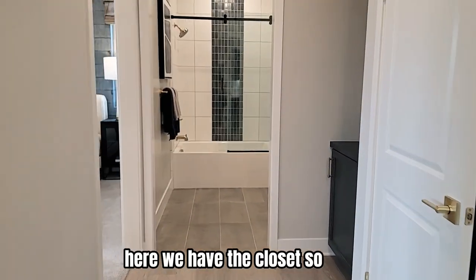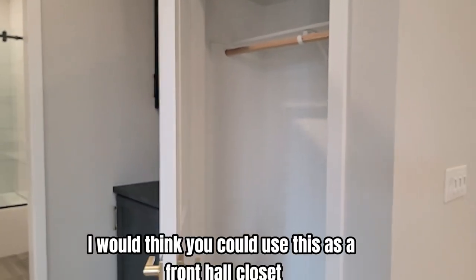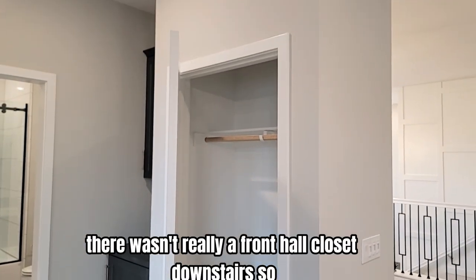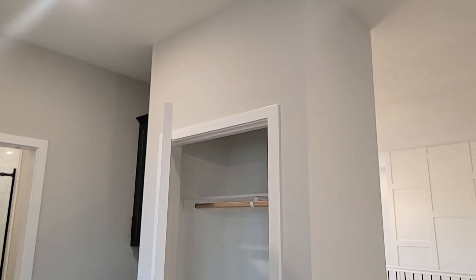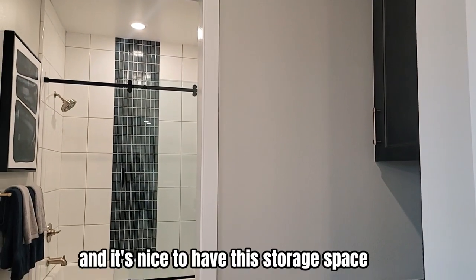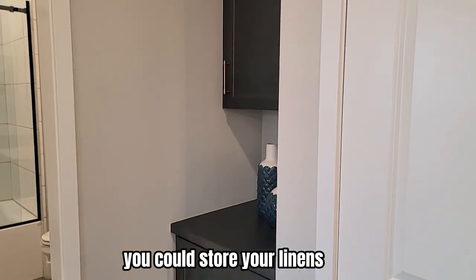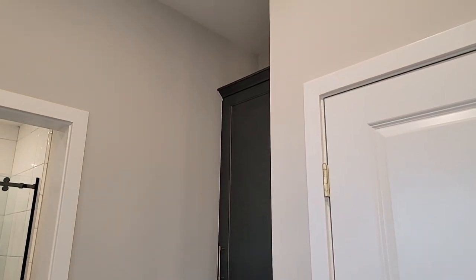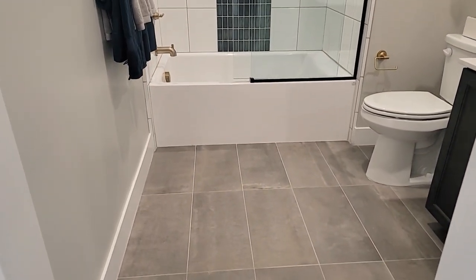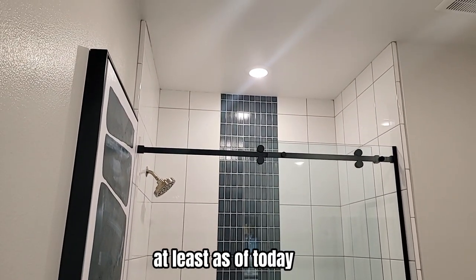Here we have the closet. I would think you could use this as a front hall closet. There wasn't really a front hall closet downstairs, so that's what I would use it for. And it's nice to have this storage space right next to the bathroom. You could store your linens. The 60-day units, I know you're able to still pick your flooring, at least as of today.